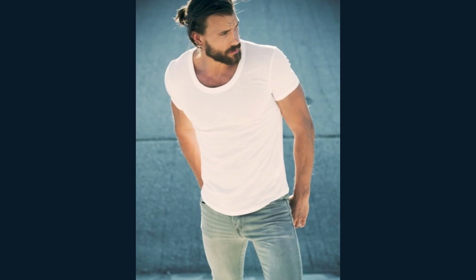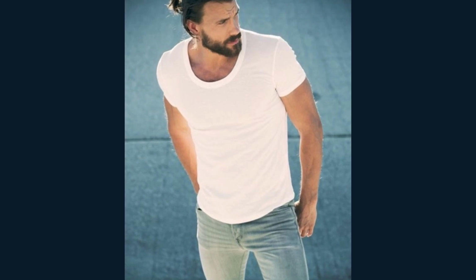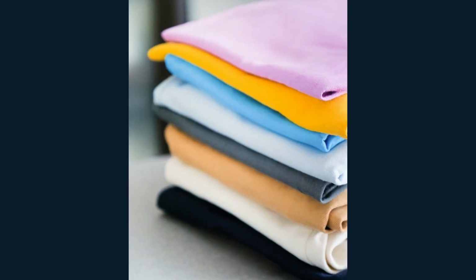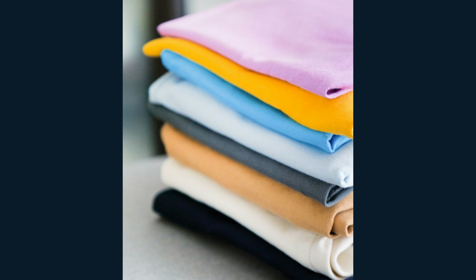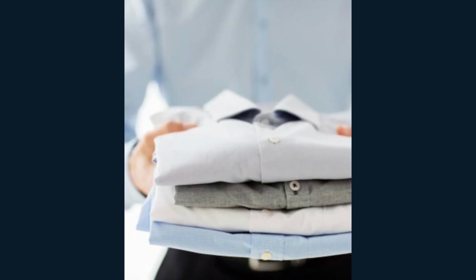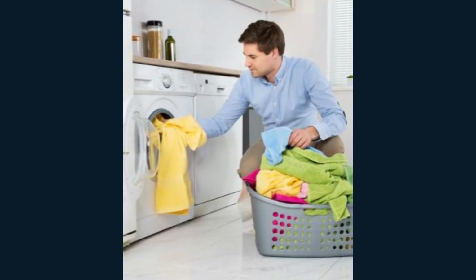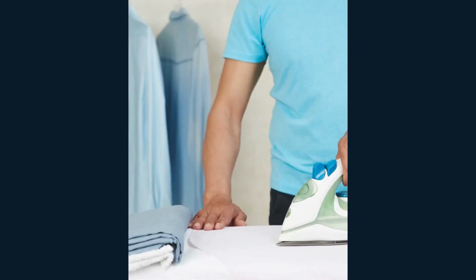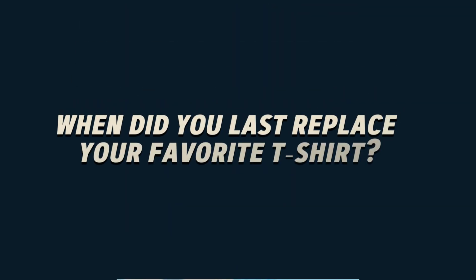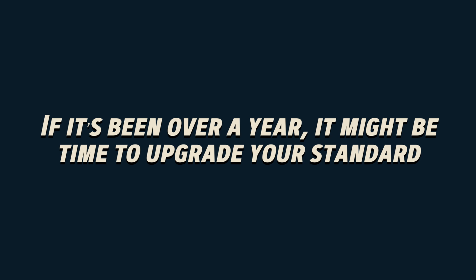Men who appear effortlessly expensive replace their basics regularly. They know a flawless $10 tee beats a worn-out $100 one every single time. They also rotate their wardrobe, owning multiples of the same item, so no single piece gets overused. But the real separator, they master fabric care. Cold water washes, gentle cycles, air drying, and proper storage. It's not about babying your clothes. It's about preserving the clean, crisp structure that makes even simple pieces look high-end. Quick gut check. When did you last replace your favorite t-shirt? If it's been over a year, it might be time to upgrade your standard.